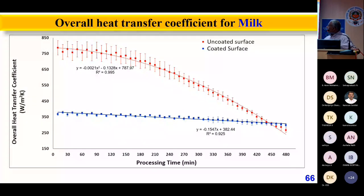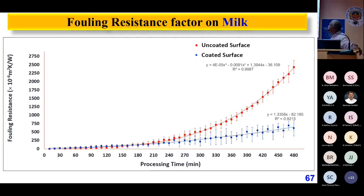And what happens to the overall heat transfer coefficient? Initially, because we have coated with Teflon, there is a drop in the heat transfer efficiency. But once fouling happens, the heat transfer efficiency of the normal SS plate decreases, whereas here there is no reduction. That's what the blue line is. After some time, you have a shoot up, and it keeps going just like the Duracell ad. Keep going. I'm not a brand ambassador of that, but okay.